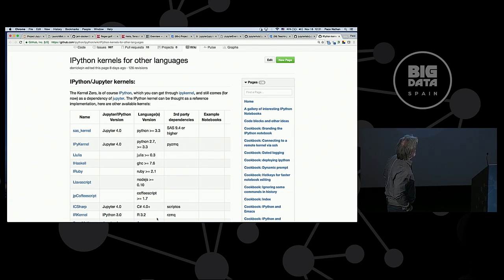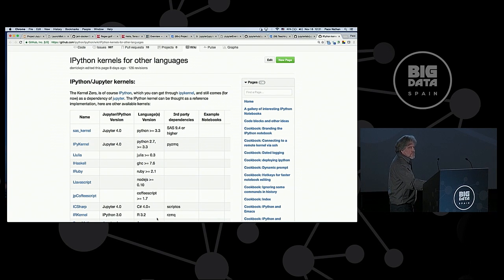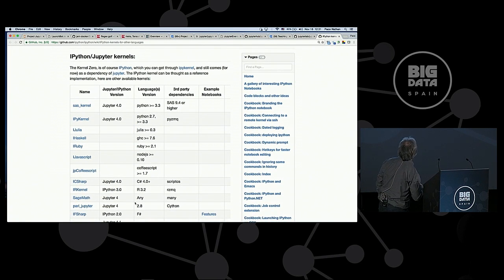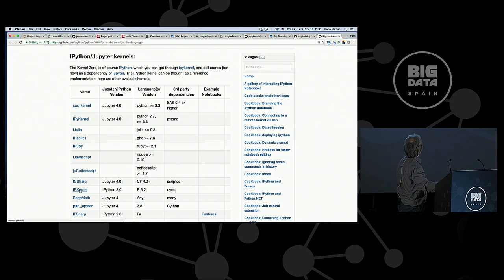Typically try to use one of the later versions. Obviously, Python is built into it. So Python 3 and Python 2 are built into the default kernel. But then there's plenty of others, whether you're working in C# or working in R. Here's actually the R kernel. We use this a lot.